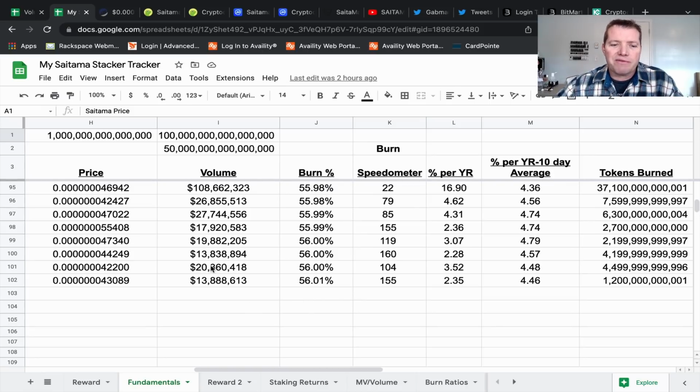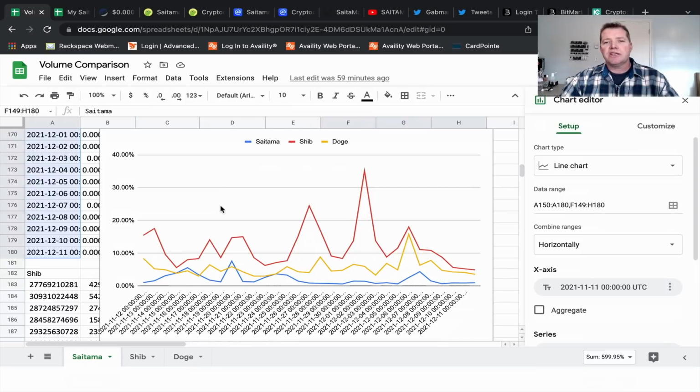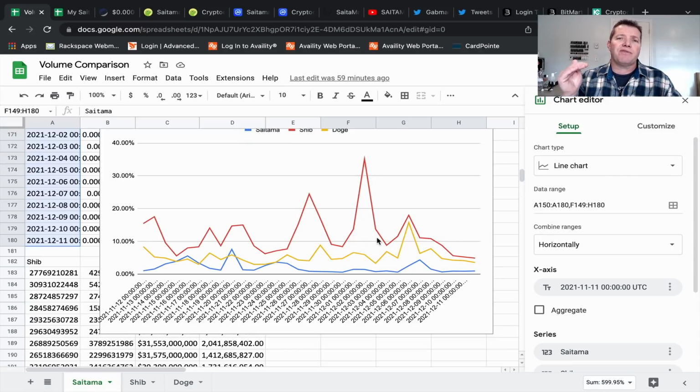So let's talk about volume really quick, okay? I created another spreadsheet to just compare between Saitama, SHIB, and Doge and say like, recently we're seeing lower volume. I'm assuming some of it's because people are holding off, waiting for Saitamask. But as you map all of these against each other, what I did is I just took everybody's volume, divided it by their market cap to get a percentage, what their volume is as a percentage of their market cap. It just gives us a way to compare them, because they're vastly different in terms of how much volume there is.